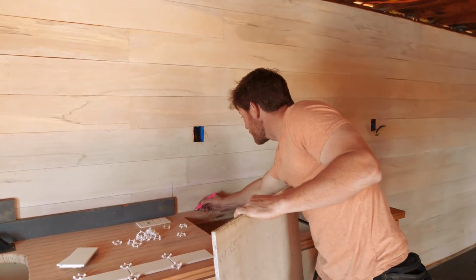What's the importance of the cement backer there, Richard? The tile will not stick to the wood, so we gotta have something for the tile to stick to.